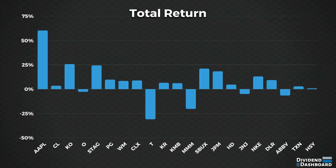From another perspective, let's see the total return. Percentage-wise, the losers in my portfolio are holding some gains, but we do have more winners than losers. If it wasn't for Apple, I would have been in a worse position right now. Even though I'm diversified through 21 companies, Apple seemed to be the backbone of the gains, making my other big winners like KO, Starbucks, STAG, and JP Morgan look very small.